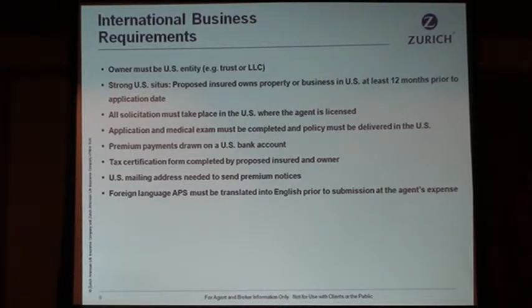You've got to come to America. You've got to do your application in America. You've got to do your medical in America, etc. Why? Because truthfully, we're trying to make it an American policy. Okay, so in order to comply with our compliance and our attorneys and all the other people, we have to do it here.